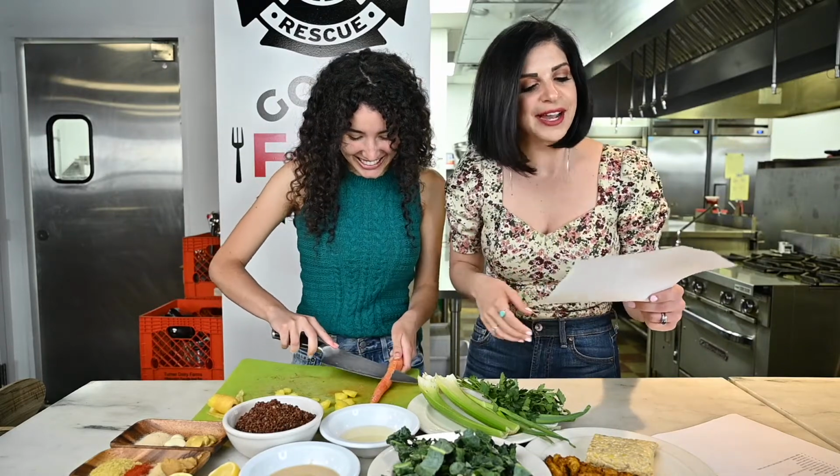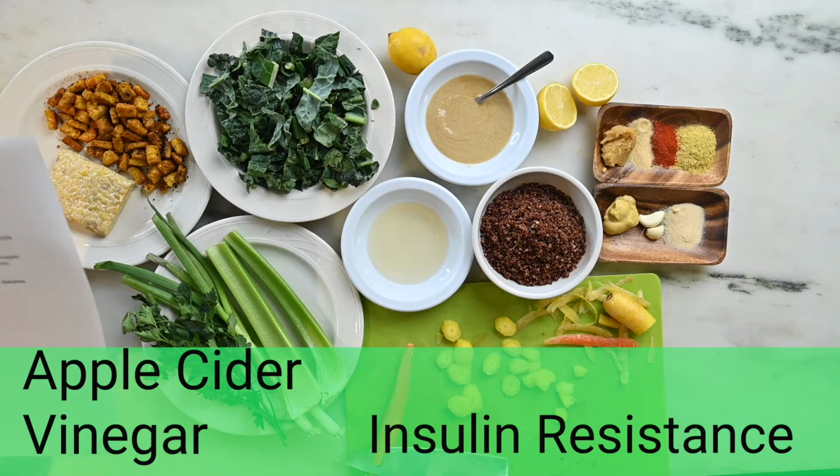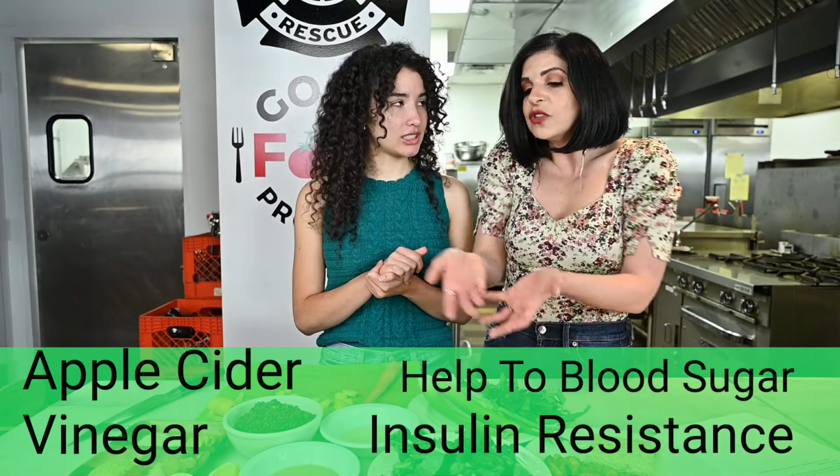Okay, so what do we love about apple cider vinegar? It is helpful in combating insulin resistance, which leads to diabetes, so it can help control your blood sugar levels. Isn't that cool? I didn't know that. I didn't know that either. I love learning.